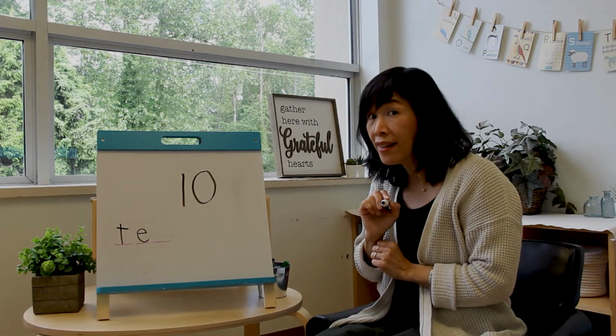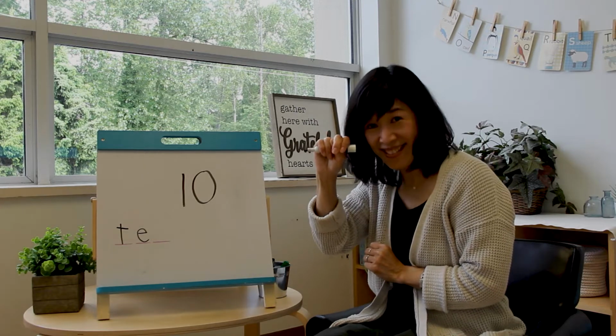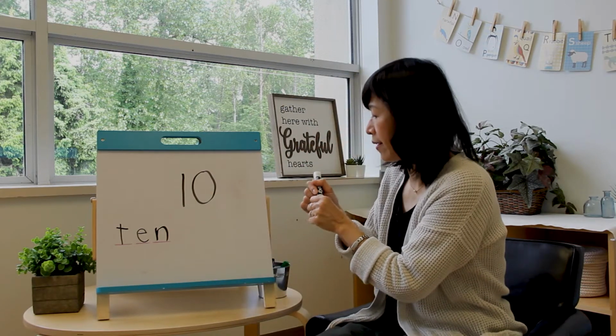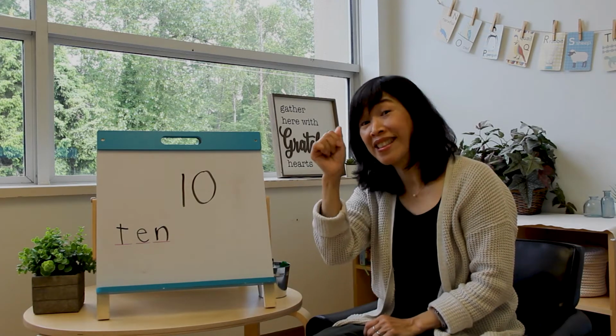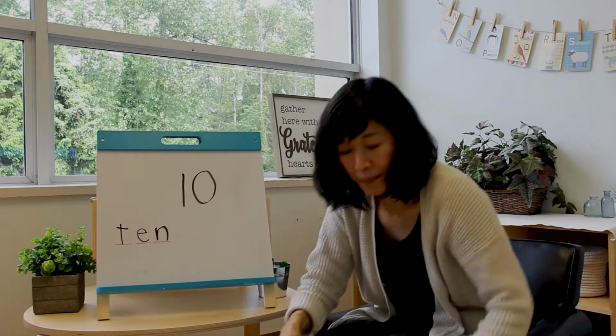And 10, N, N. Nodding, nodding. N says N. That's right. So, straight line and rainbow line. Here's the N. Here we go. T-E-N spells 10.